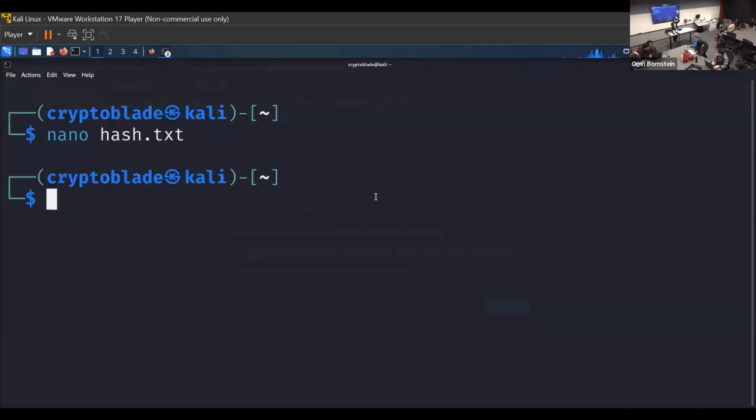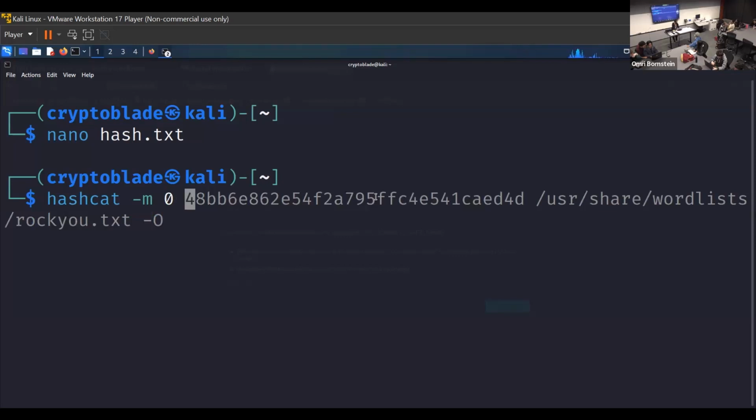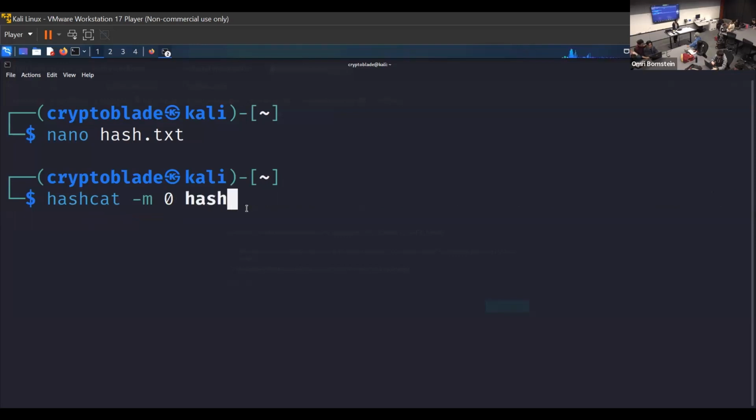If you want to identify the mode for Hashcat and you don't know how to get it, well, firstly, for this particular one, I can tell you what the answer is. The answer is Hashcat -m 0 for MD5. It's already got the hash here because I've done this one before. We can say hash.txt, that's the name of the file we made. You can also just copy the hash straight in.